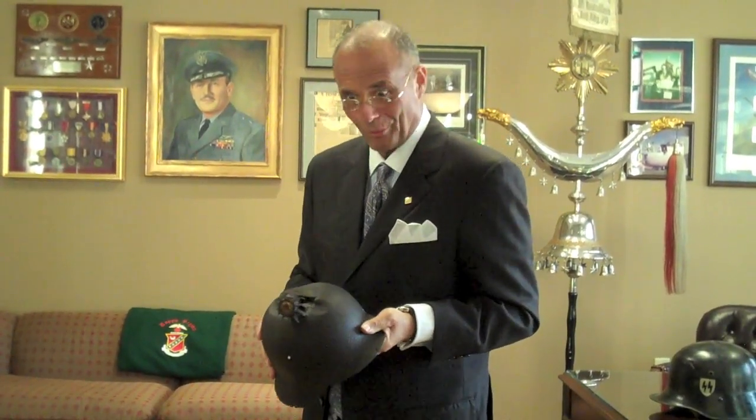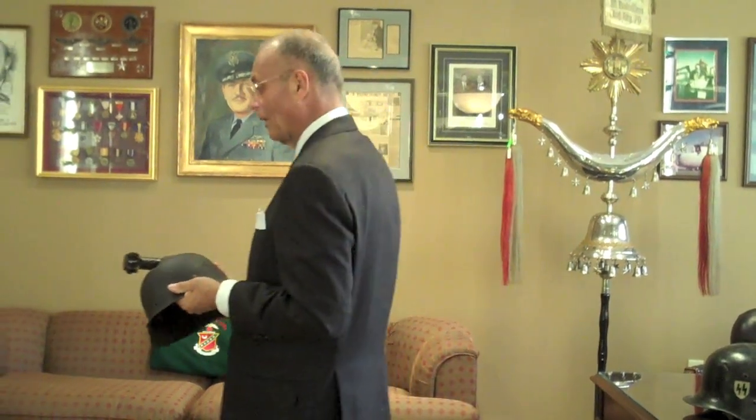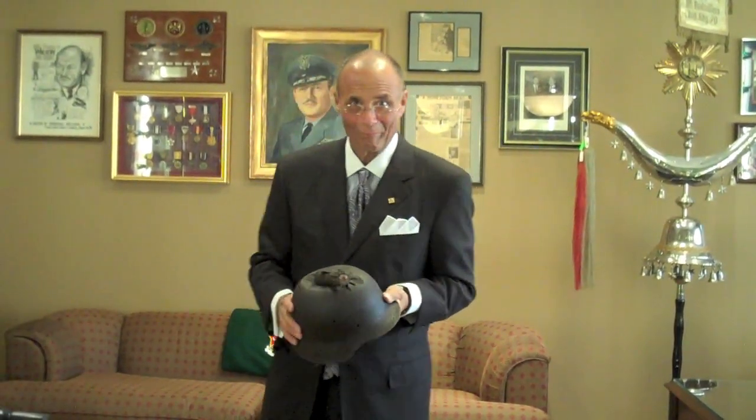Second, it has a mortar shell embedded in the top. Now, this is not a parlor trick. This is a mortar shell that has fused itself directly into the metal. And it probably happened at a time that it was being worn. Now let me tell you a little bit more about this piece. This to me is, of all the thousands of pieces we have, probably one of the very most interesting pieces.